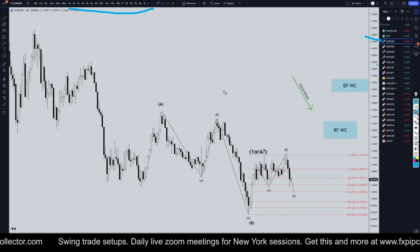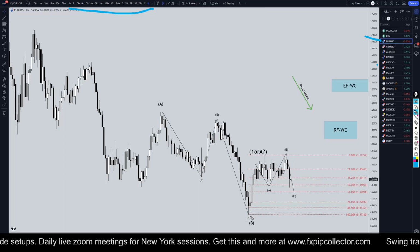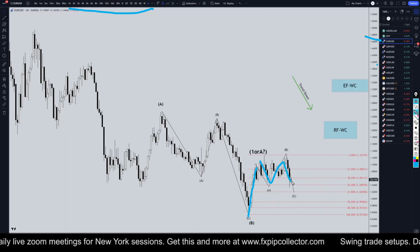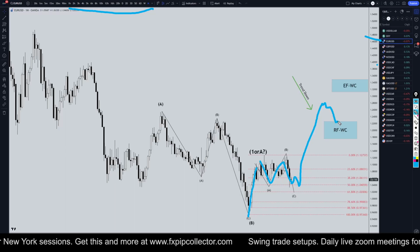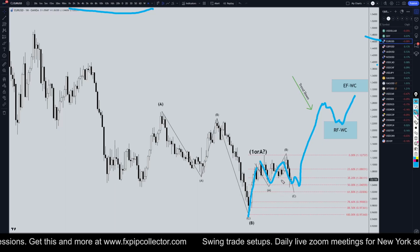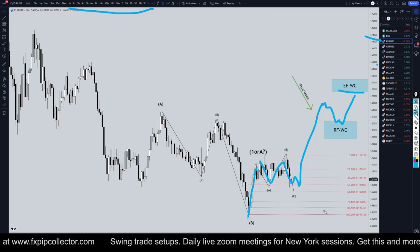So anyways, on the euro dollar, we've been going down pretty strong. I still think that this move down right here is an ABC crescent to this last move up. I personally still think that we're going to end up making a bounce and making a big push to the upside to finish off what I think is a 1, 2, 3, 4, 5 of an expanding flat wave C.